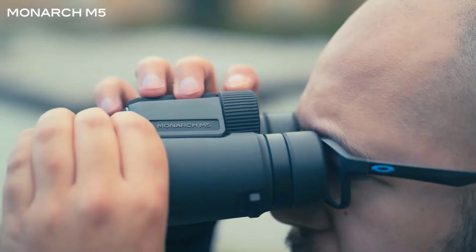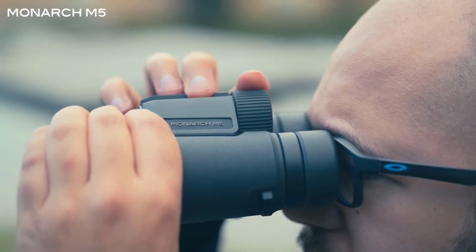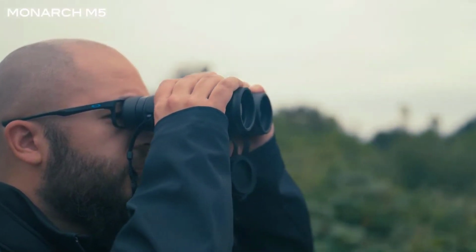All of the lenses and prisms in the MONARCH M5 are going to be multi-layer coated. This multi-layer coating really helps with reflections, but also helps produce a brighter, clearer image when looking through your binoculars as well. So, to summarize, the MONARCH M5 binoculars, they offer a great choice when it comes to magnification options. Not only that, but they're also rugged, lightweight, and offer great optical quality.